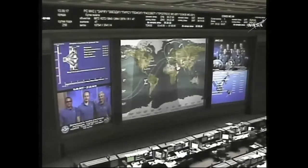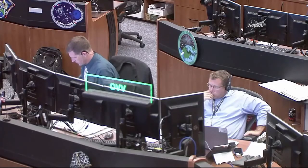Latches display is not illuminated, and we are standing by for GAS-17 display illumination. Latches retracted display should be illuminated. Okay, we are standing by as well.